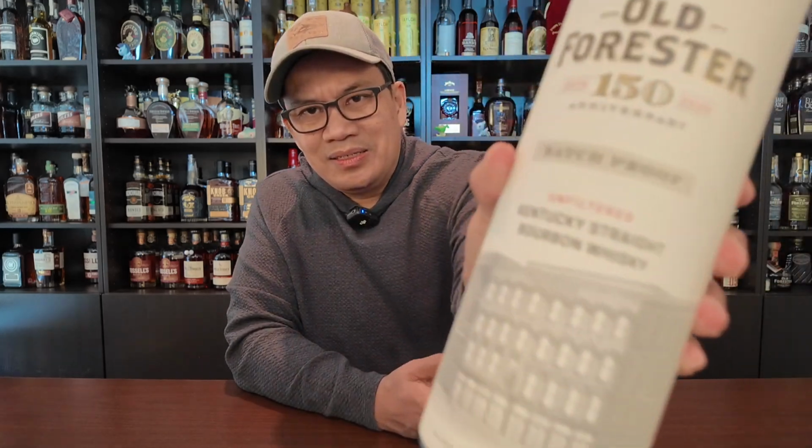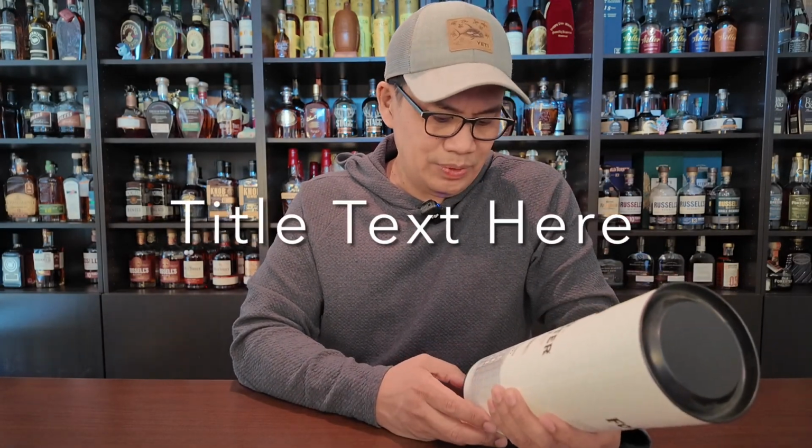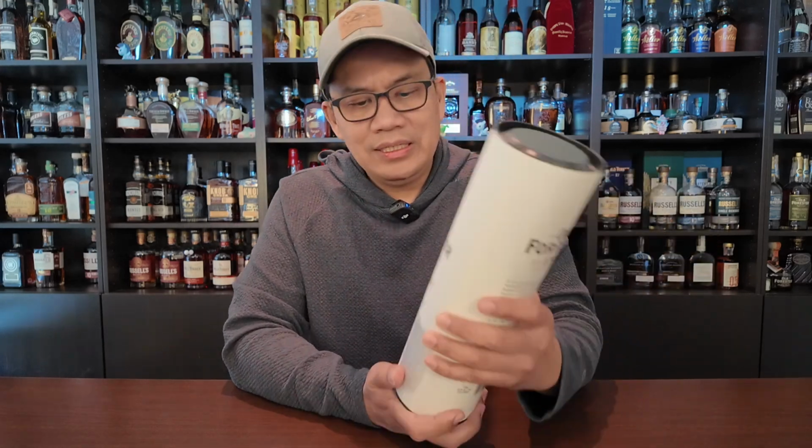This last one I got, you probably saw the video, I'm not sure if you have. South Florida. Picked up 150th anniversary, batch 3, 106.8 proof, Old Forester. $299. I think SRP was 150, so 2x. It's quite a bit of money, I know.